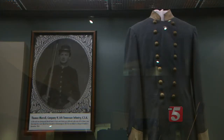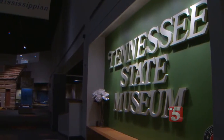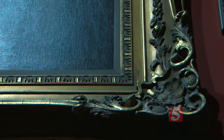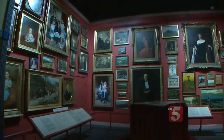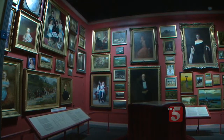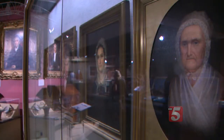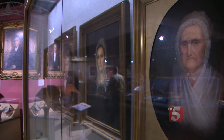It could be a book. It could be a Civil War artifact. It showcases rare pieces of our state's history. The Tennessee State Museum budgets $175,000 a year for pieces just like these. But when an employee figured out what they bought wasn't being put in inventory, she created an elaborate scheme.